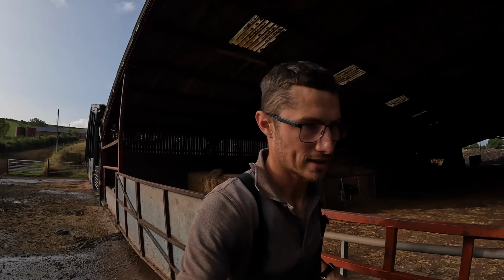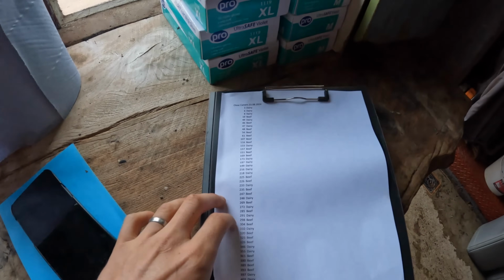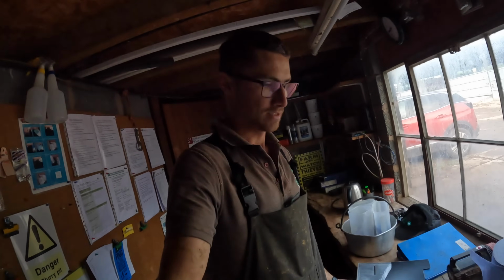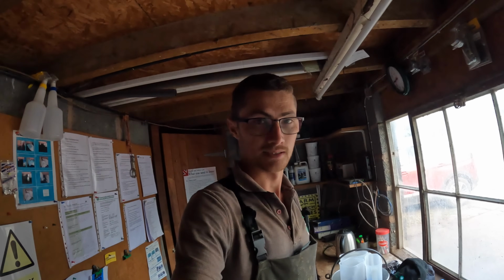So I'm just going to try and get all the paperwork together, ready for when these guys arrive. Right, so here's the list of cows we want to keep. And then next to them they've either got dairy or beef, depending on what they're due to. So that's the plan, get them back, sort them out, and then we'll have some breakfast.